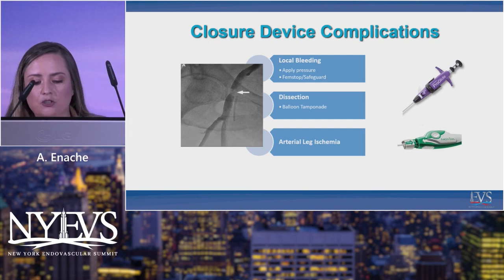It's important to mention that baseline distal pulses will have been checked by the nurse prior to the start of the procedure, and once again during closure device deployment, and again after completion. If there's a change or loss in the pulse, the nurse will inform the physician immediately. The next step is to assess the affected extremity, which brings me to our next complication, arterial leg ischemia.